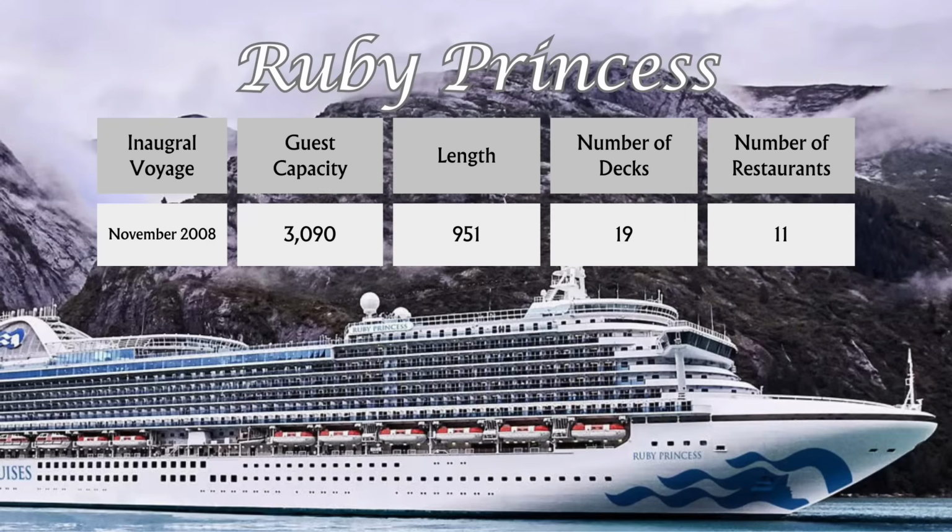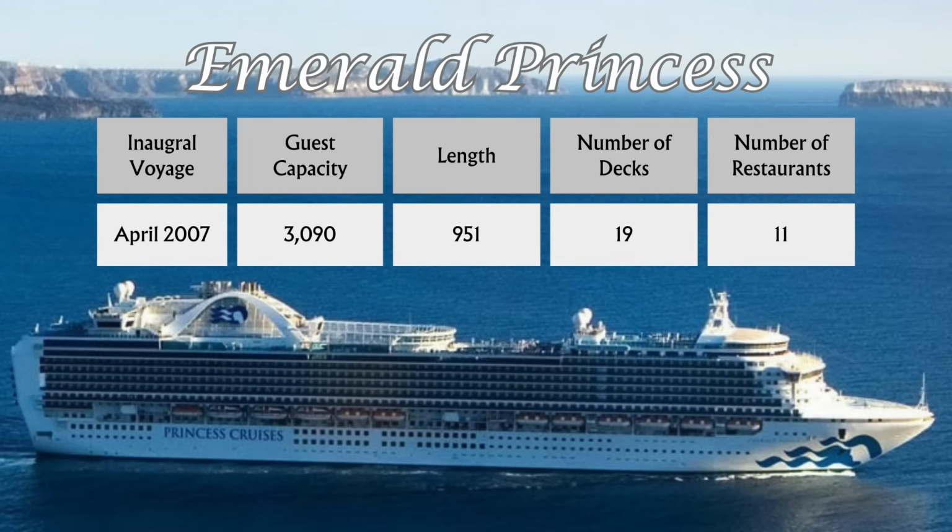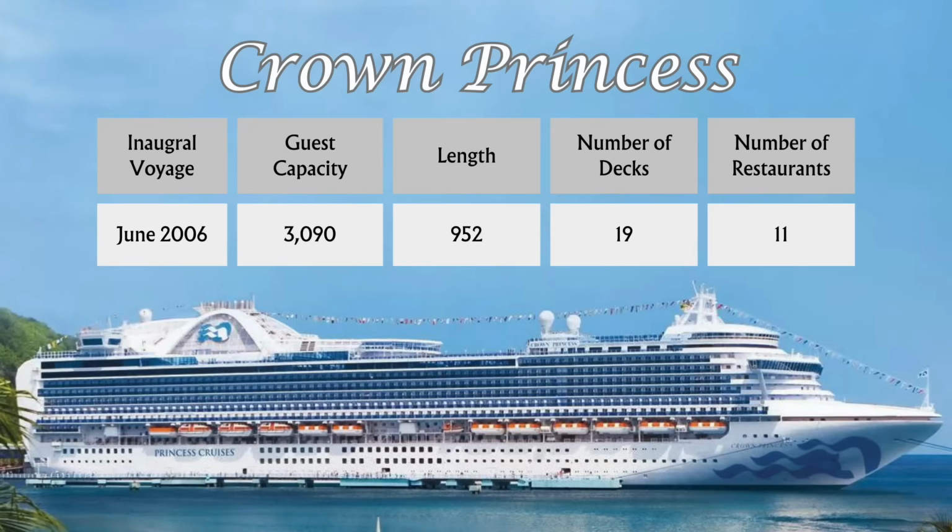We'd like to rank these ships individually, but really they are so similar that the only way they really stand apart from each other is by their itinerary. The Ruby Princess sails the west coast with routes in Alaska and Hawaii. The Emerald Princess is on the east coast with routes in the Caribbean and New England, but she will be headed to the Mediterranean in 2025. And the Crown Princess is currently cruising Australia, but will soon begin a world cruise circuit. Oh, all the itineraries sound great, I really can't decide. We'll just rank all 3 ships as a 6 out of 10.